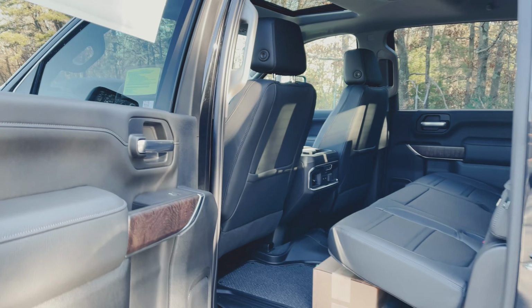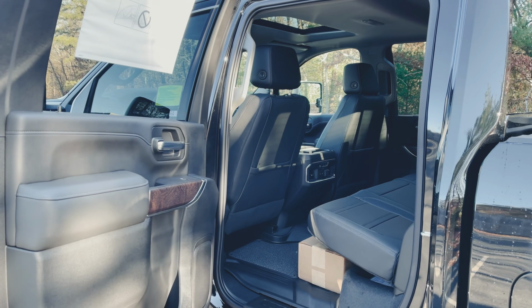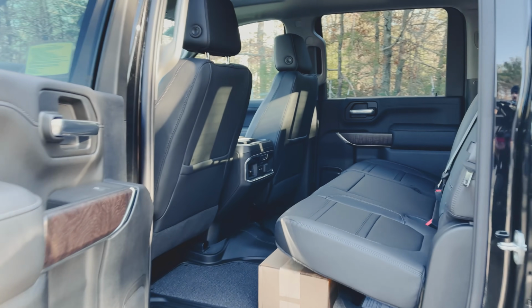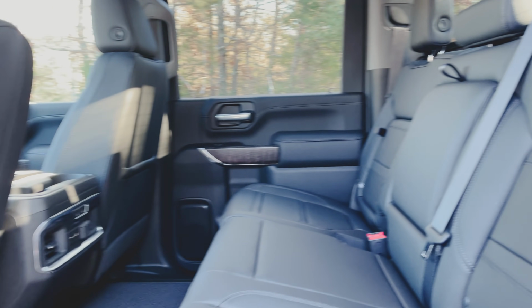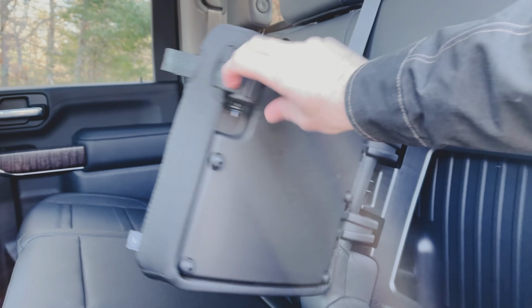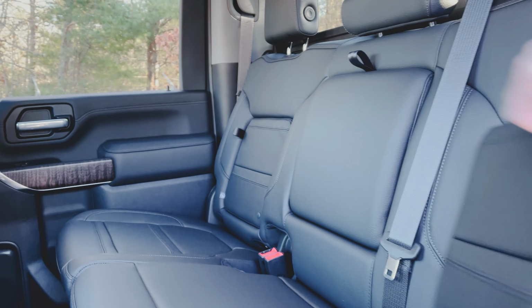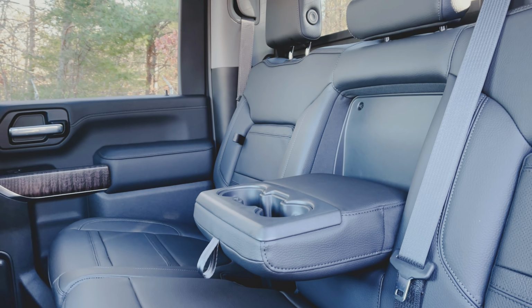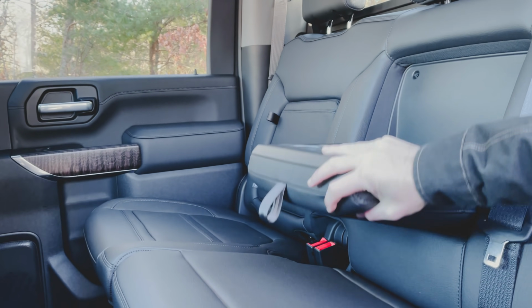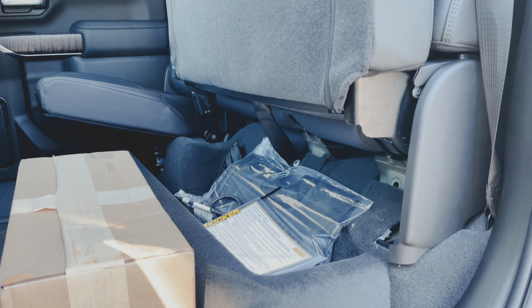So in the back, I'm going to step back so you can get a nice view there. You can see your door with the wood grain trim and the aluminum surround, of course, jet black leather interior. Not sure what's in this box. Some type of accessory, but I'm not going to go digging into that. We've got our 10-quart storage containers on the back of both seats. In the middle, we've got the drop-down armrest, which of course doubles as a cup holder. And if we lift this up, we've got an underseat storage tray.